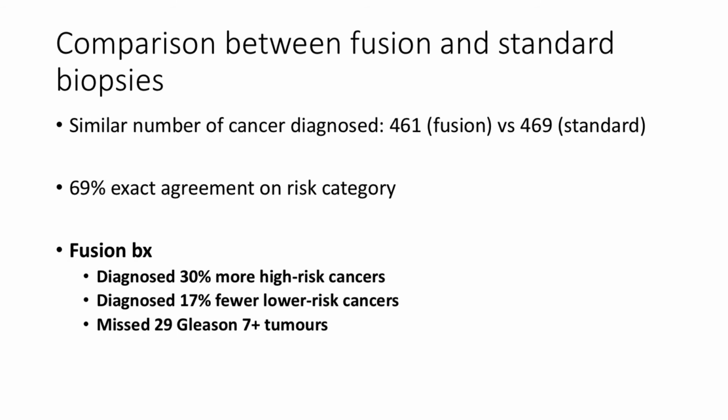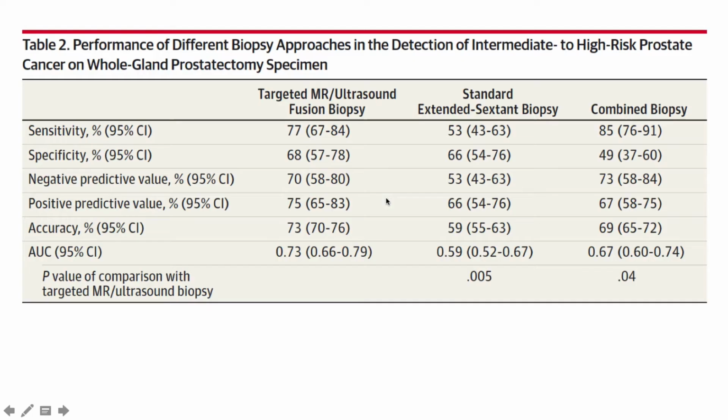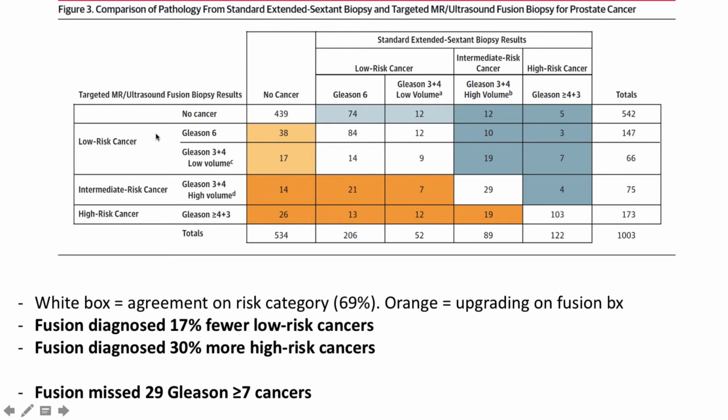When you look at the cross tabulation, on the top you have the TRUS biopsy results going down. On the left you have the MR results going across, and all the white boxes essentially mean that the risk from both modalities were in agreement. Orange means that you're upgraded on fusion. Blue means you're upgraded on TRUS. So you can see that the fusion biopsy diagnosed 17% fewer low-risk disease, 30% more high-risk disease, but still missed some clinically significant cancers.